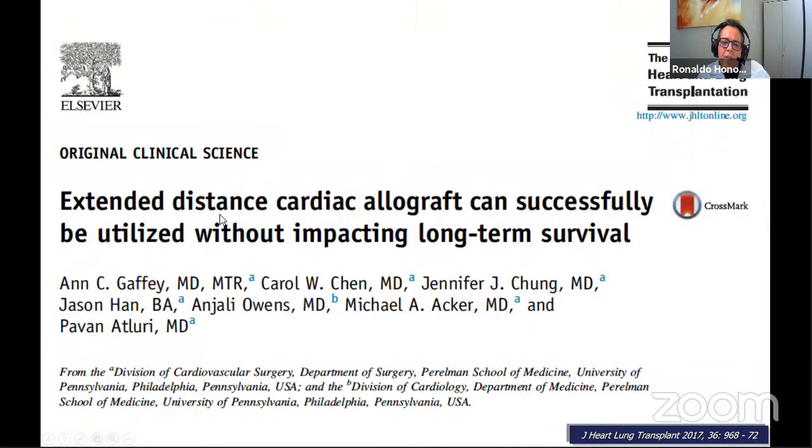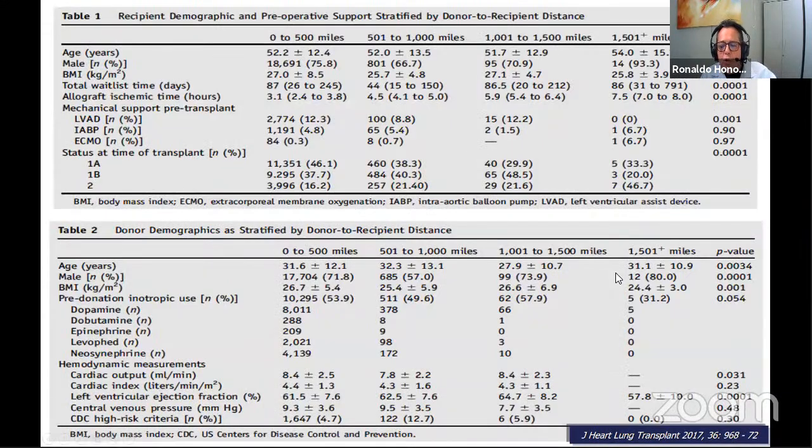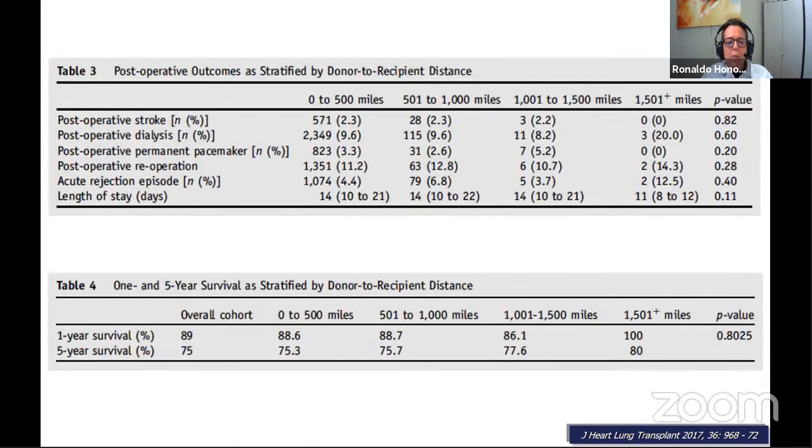But extended distance allografts can successfully be used without impacting long-term survival. And we looked at this as well. As you can see here, demographics comparing donors from up to 500 miles, more than 500 miles, up to 1,000 miles, 1,000 miles, and more than 1,500 miles, which is very far away from us. We don't have the courage to go so far. And they saw these results.